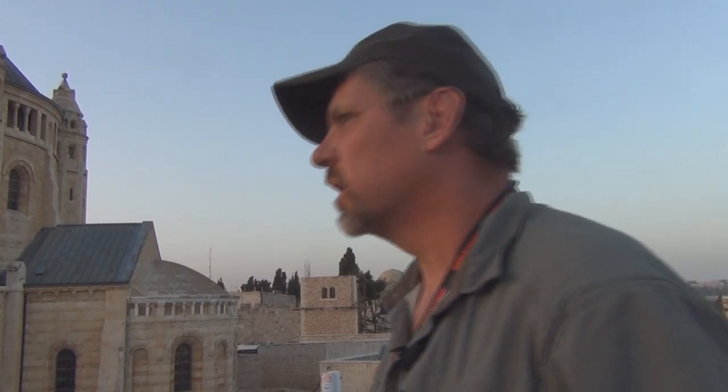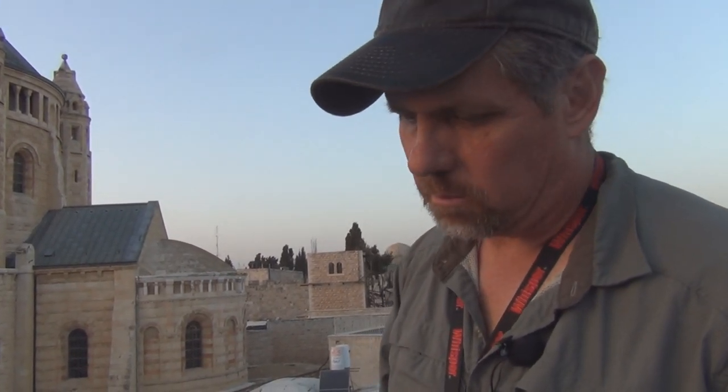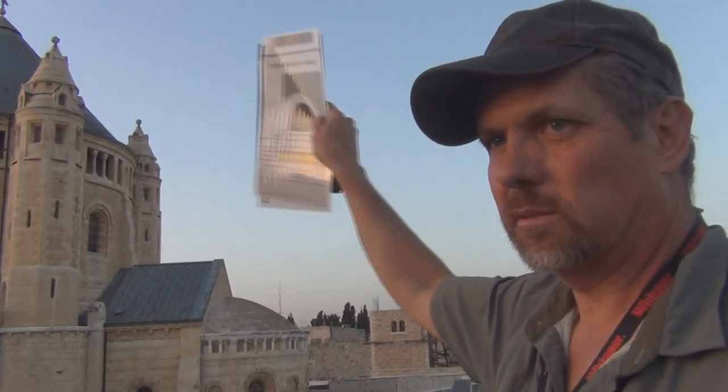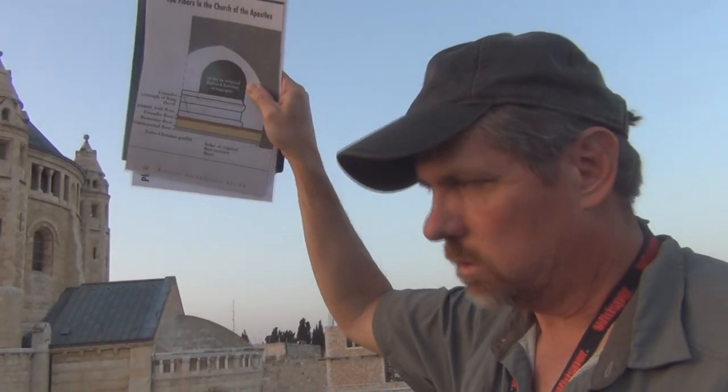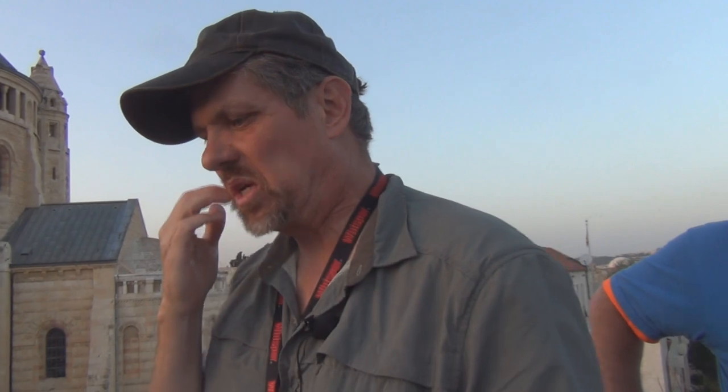Now you see why I had to bring you here. I just had to. What church is this one called? It's got different names in different periods, but a good one to call it is what it's called here, which is the Church of the Apostles. It's called different things in different periods, but that's a good one to remember it by, the Church of the Apostles.